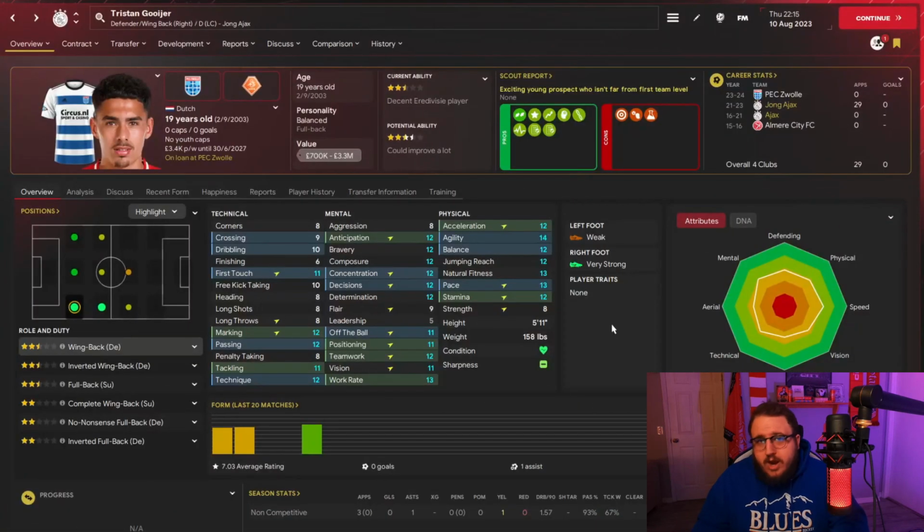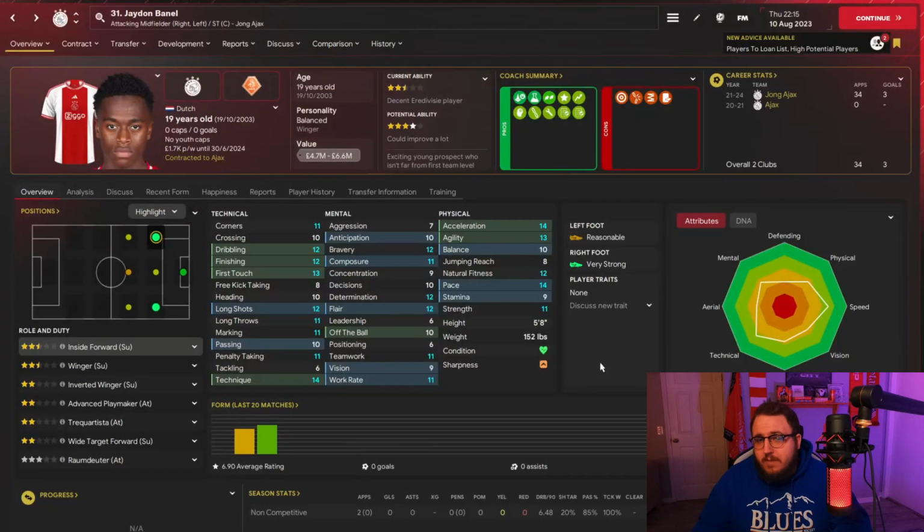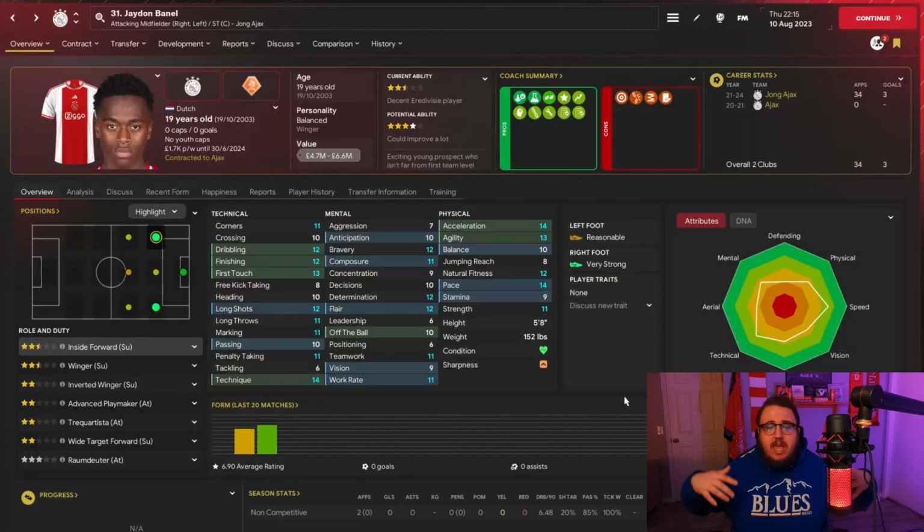So, Tristan Goyer, he is labeled as a decent Eredivisie player. We have him loaned out at an Eredivisie level club at PEC Zwolle. However, Jane Benel is not loaned out yet. I can loan him out, and we will make sure that he is at an Eredivisie level club. I would say even trying to loan him to a Sky Bet Championship type team as well. That could work out, especially if it is a club that has recently just been relegated from the Premier League.